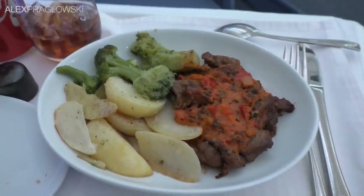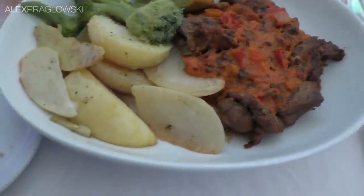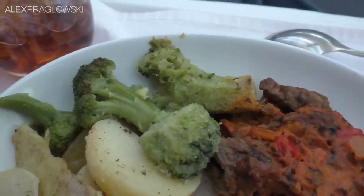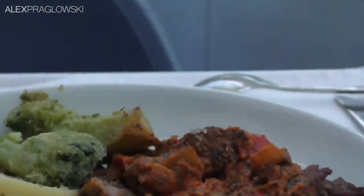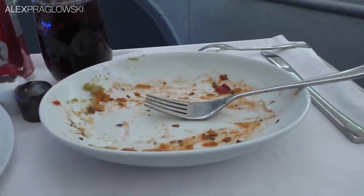For the main course, I don't know the specifics, since it wasn't actually written on the menu, but it consisted mainly of veal in some sauce, potato wedges, and broccoli. The veal was tender and tasted delicious, as did the potatoes, although the broccoli was a bit soggy. It still tasted great though.